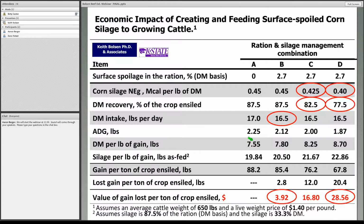I took Lance's data, okay, for intake and digestibility. And I said, all right, we can interpolate, and if we just fed half of Lance's lowest level, in other words, 2.7% of that visible top layer of spoilage gets into the ration, okay? What's its effect going to be? NEG, no spoilage in the ration. I'm going to set the NEG at 0.45. 2.7, I'm going to leave the NEG at 0.45. I'm going to reduce intake. Half of the level of Lance's intake was reduced.